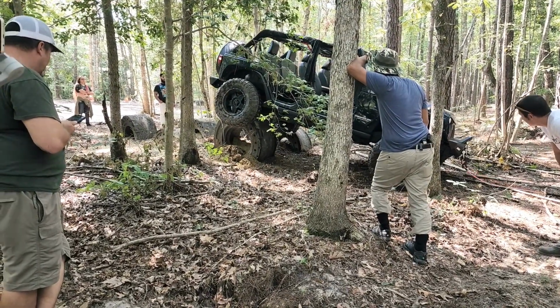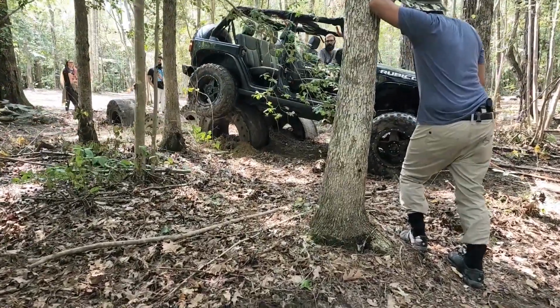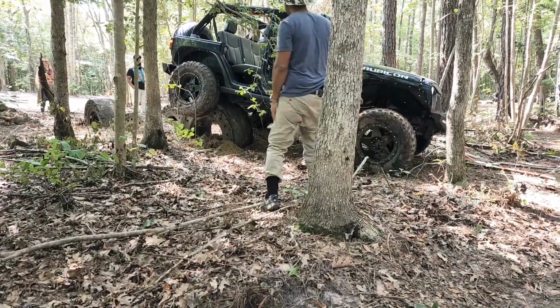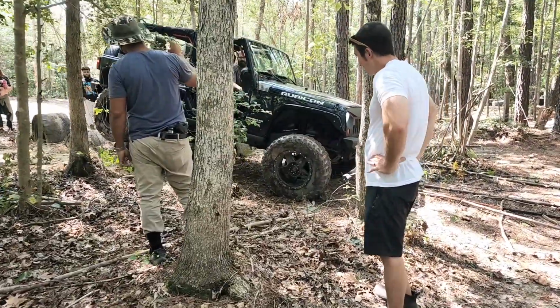Probably roll forward too if we do a deep. Looking good, real good. Yep. Just taking that. Look. Thank you. You fixed it. Okay, great. Put it back in the ground. That's a big old tire.